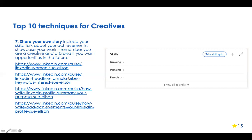So if you've said, look, this creative pursuit, I just wanted as a side hustle for now, I need a job that pays the bills, then you're going to write a different type of LinkedIn profile summary. And, you know, if you want to go back to your creative pursuit later, keep a copy because you might want to reuse it. And the fourth one there is how to add your achievements.